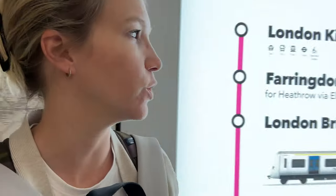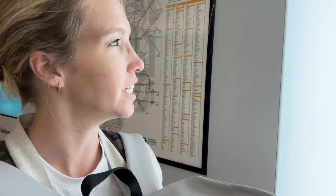Mad dash because our flight was delayed, and I think a lot of other people's flights were delayed too, so it's very late. Everyone wants to go into town. But here's just kind of a little rundown.